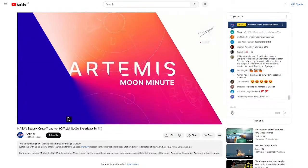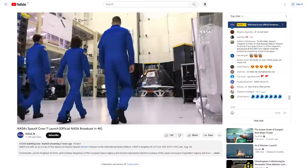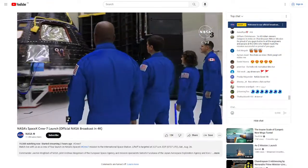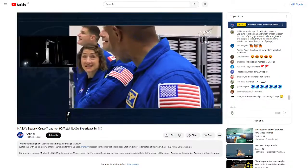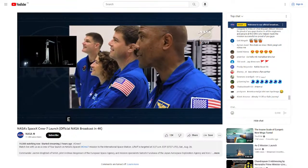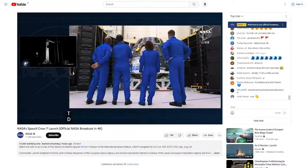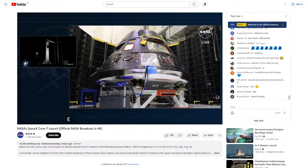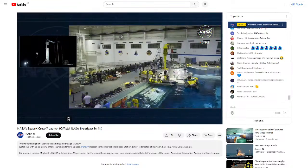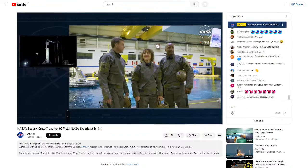For the first time, Artemis 2 astronauts got an up-close look at the Orion spacecraft that will fly them around the moon. Astronauts Reid Wiseman, Victor Glover, Christina Koch, and Jeremy Hansen visited Orion at the Kennedy Space Center in Florida. And it looks amazing. Their handiwork is gorgeous. I'm ready to take it for a spin. Until launch day arrives, the crew is training at the Johnson Space Center in Texas.